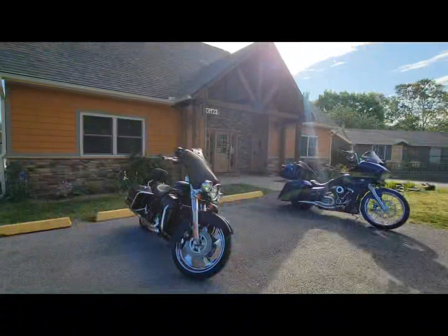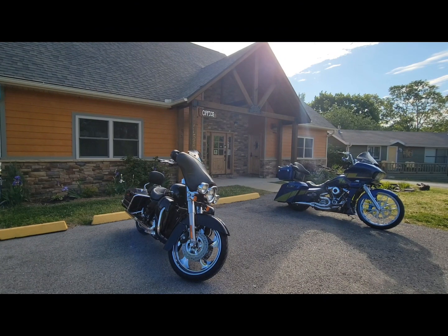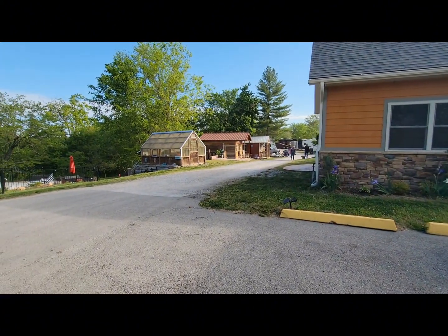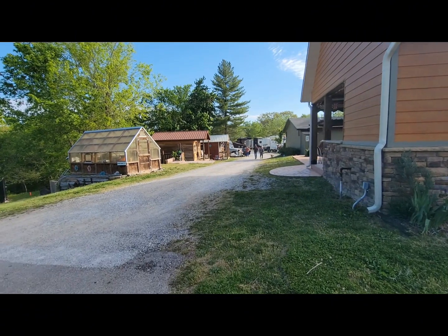All right, this is the office part of it, a nice little cabin office, and we'll go on around and take you on a tour through the campground. Now there's some more little cabins here. You can stay in these.